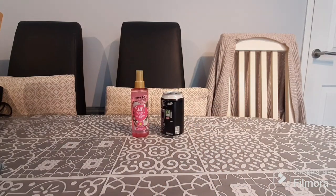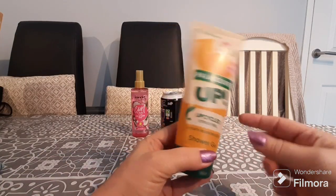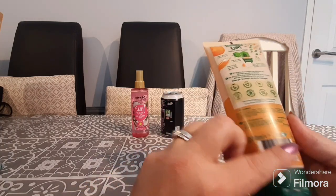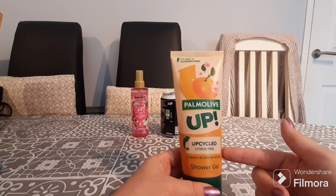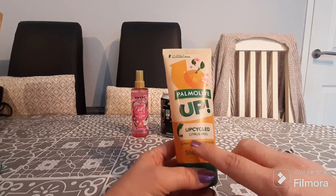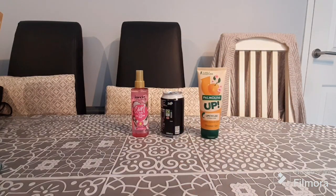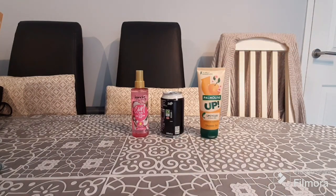It smells so good. I don't know if you guys do this, but I do. Every time I go into a shop, I always open it and smell the shower gel because I like nice citrusy scents. So that's pretty awesome. It says I'm made of sugarcane. So this is a Palmolive shower gel scrub, and it is peach blossom scented, and it definitely is peach blossom citrus scented. Really nice. This was only £1, which I thought was a really good price.